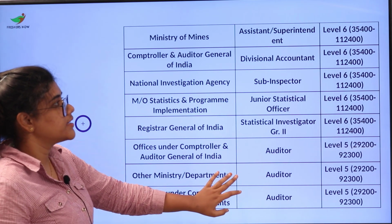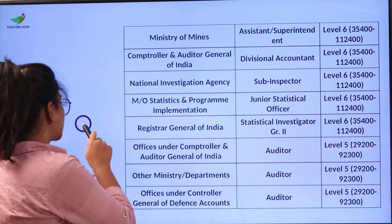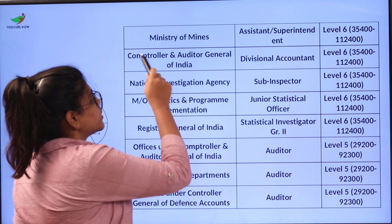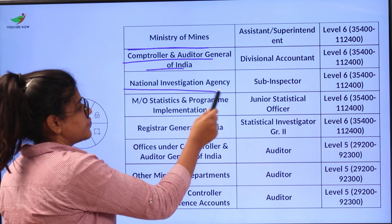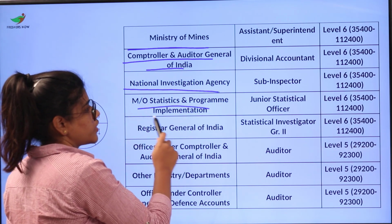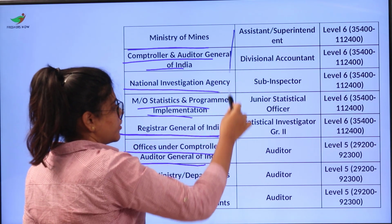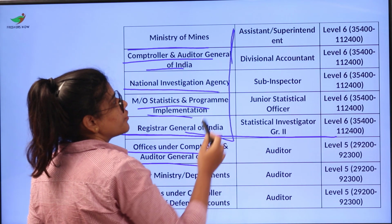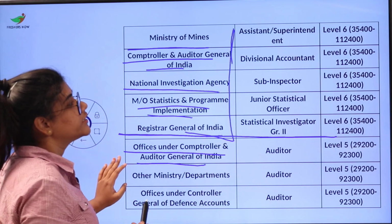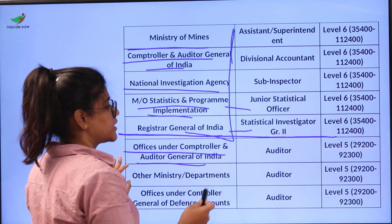The level scale is under level 6 and level 5, and the level 6 pay scale comes under the Ministry of Mines, Comptroller and Auditor General of India, National Investigation Agency, Statistics and Program Implementation, and Registrar General of India. So all of these departments have the pay scale of level 6 for the posts of Assistant or Superintendent and Divisional Accountant, Sub-Inspector, Junior Statistical Officer, Statistical Investigator Grade 2.